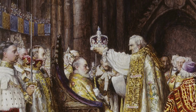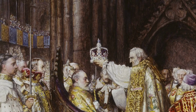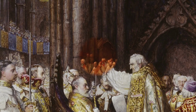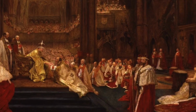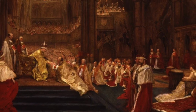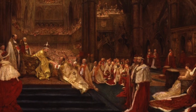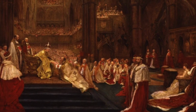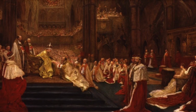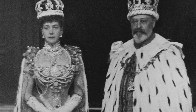The crown itself underwent significant changes due to the postponement of the coronation. Originally, Edward intended to be crowned with St. Edward's crown, a historic golden crown created for Charles II in 1661. This crown, last used in 1689, was extremely heavy, weighing nearly 5 pounds. Edward's continuing health issues made it impractical to use this weighty crown.